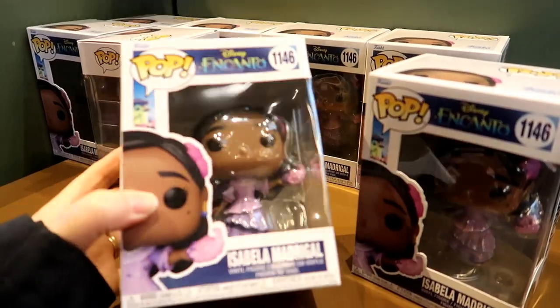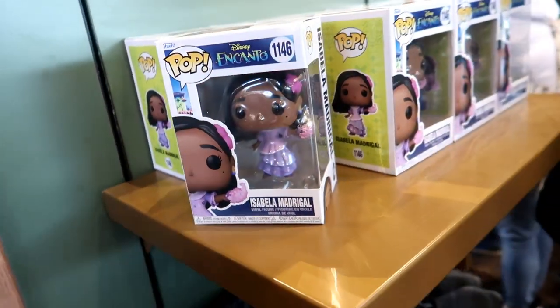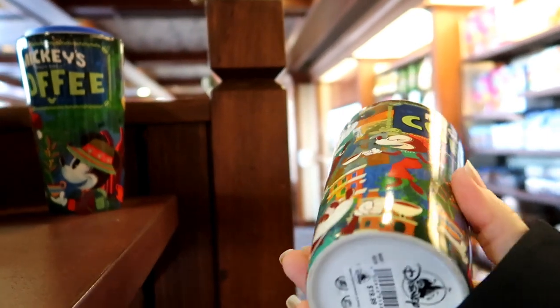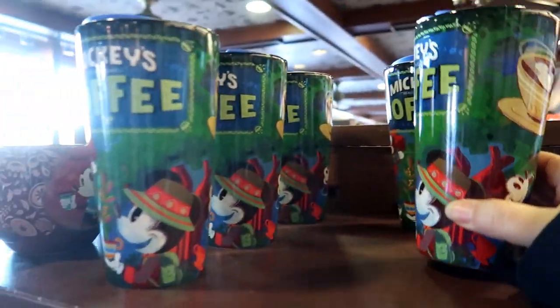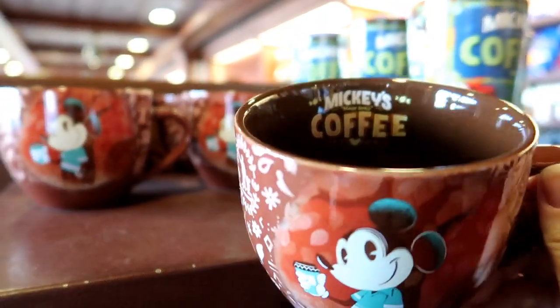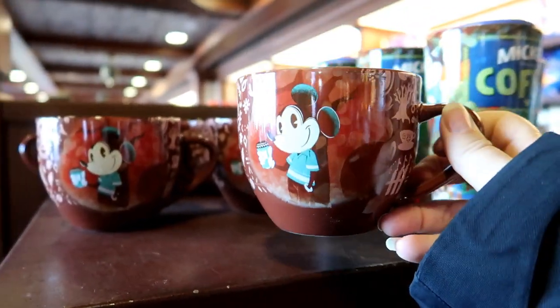Funkos with the Encanto characters. Ooh. $20. Nice graphics. I like that. Ooh, and let's check this one out. Mickey's Coffee. $15.